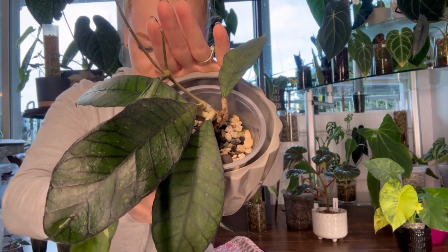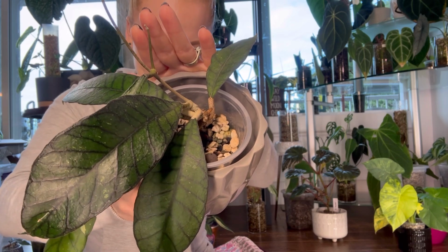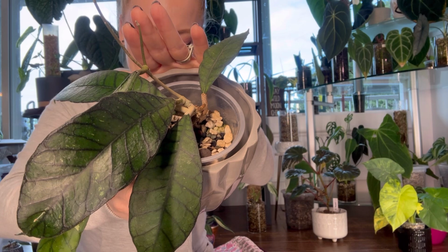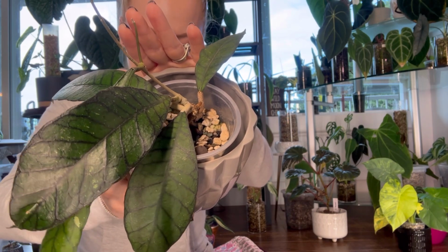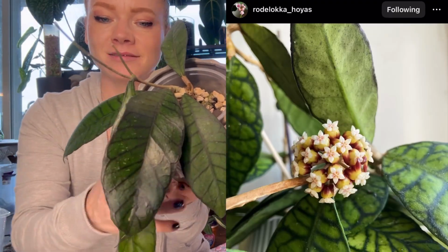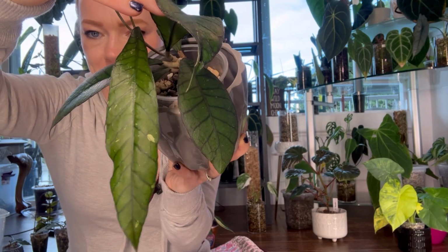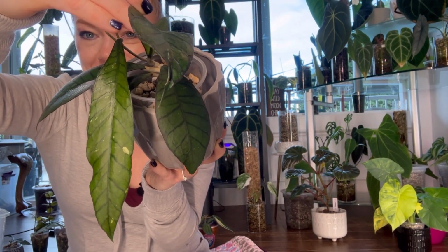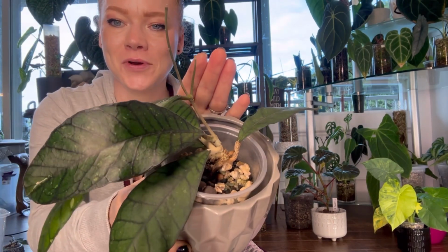Hoya Kalista is a Jurassic-looking Hoya with dark green foliage and black venation. It is very similar to the Calamantan, but the Calamantan has a thinner leaf and Kalista has a thicker leaf and more red on the edge of the flowers. This is her newest leaf down here. Look how pretty, and it even has some gorgeous splashing on it. Oh my goodness. I love this Kalista so freaking much.